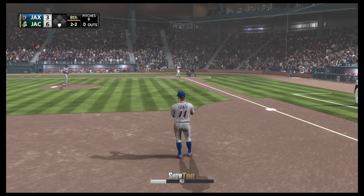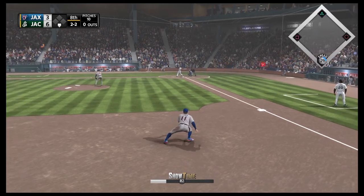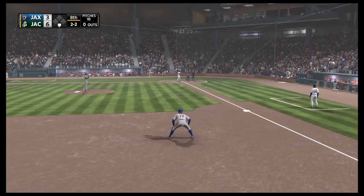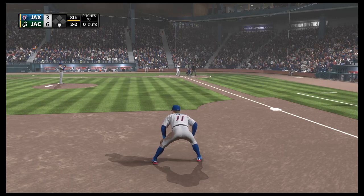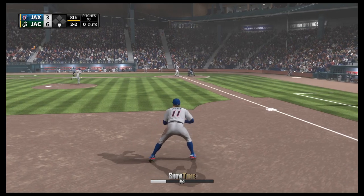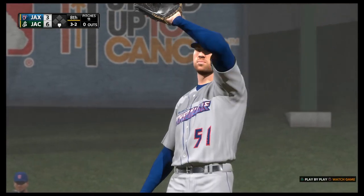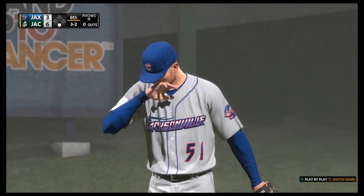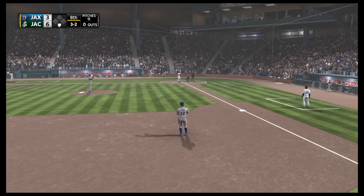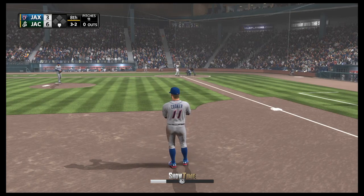The 2-2. He stays alive, still 2-2. And they're working the outer half here, but that one's wide for ball 3. Looked to me like he tried to do way too much on that 2-2 pitch. You don't have to come into the zone on that count, but a pitch that far outside isn't going to tempt anyone to swing.